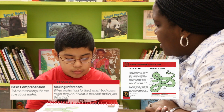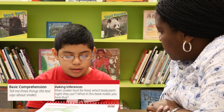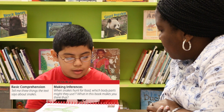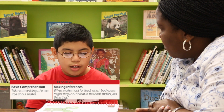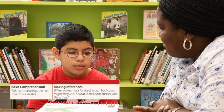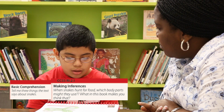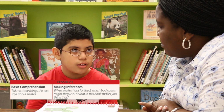Okay, and then tell me 3 things that the text says about snakes. That they use their stomach muscles to move. That most adult snakes hibernate, and in the spring they lay eggs or have babies. And when snakes hunt for food, which body parts might they use? The tongue, because it said that they use their tongue for smelling.